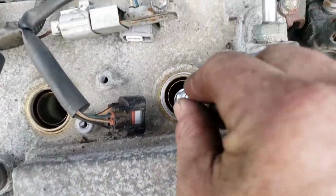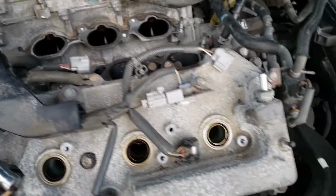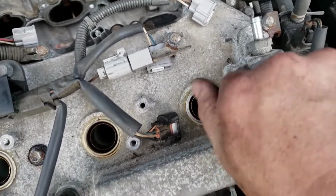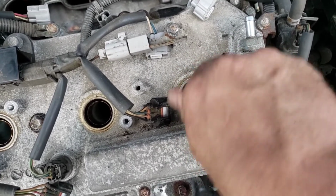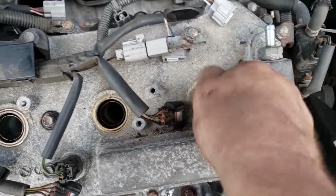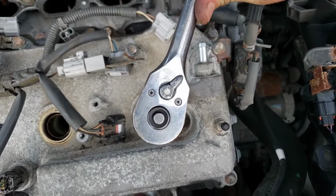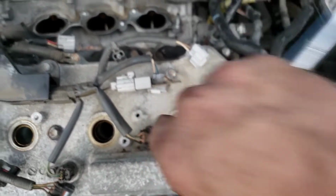So here we go. My little rubber thing is worn out in my spark plug socket. So just drop it in there real easy. This is the last one. I've already done the other ones. Screw it in till it gets finger snug, and then we'll wrench it in there. Actually, do not do that. It's an aluminum head. You just don't want to put too much torque on it. It's probably about 15 pounds of torque. It's not much, and we're good.